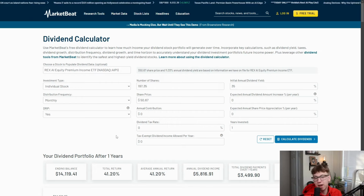So we're going to go 1, 5, 10, 20, 30, and see exactly how much you can make from just $10,000 invested, even though that is a lot of money for a lot of people, and me included. So I have number of shares in 197.35. That's based on a 10K investment, with the share price being $50.67. We're not adding any money. There's no dividend tax rate, and there's no tax exempt anything because we're doing everything in a Roth. That's how I trade. So that's where I'm putting this, as if we don't have to pay taxes on it. If you do pay taxes on it, factor that into your calculation.